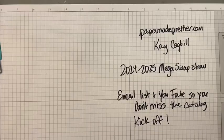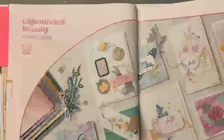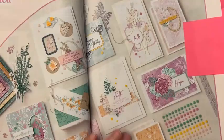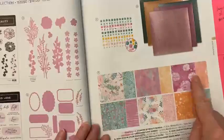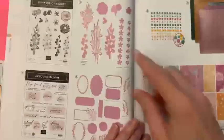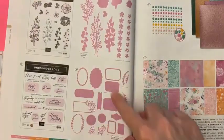I do want to draw your attention in the book to the suite called Unbounded Beauty. It is the suite that deals with the in colors the most. It has all of the in colors. It's got this glimmery paper. It's got this fabulous designer paper and 2 full stamp sets and sets of dies. You'll see these are outrageously cool.